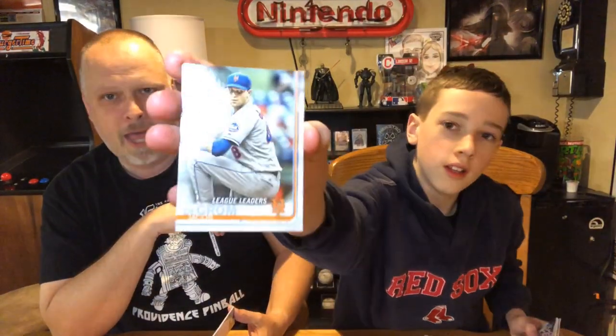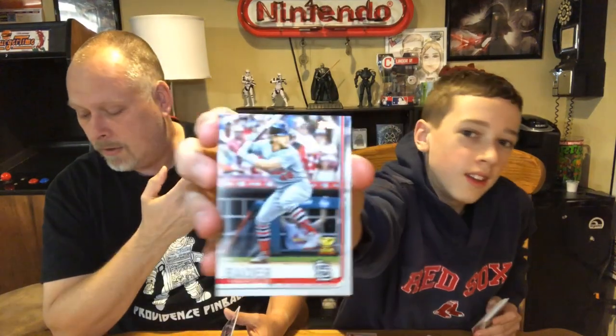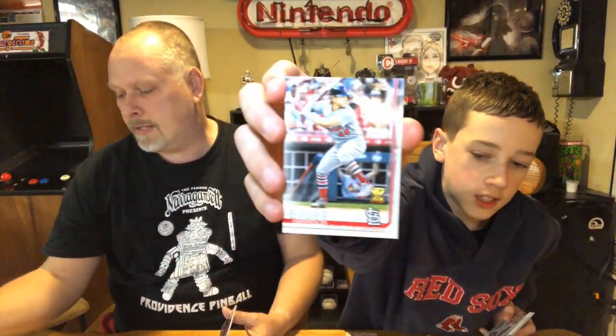This year, Topps is celebrating 150 years of professional baseball, so there's insert cards for that. League leaders? 35 years since the 1984 set, so they have inserts for that. Oh my god, I remember buying all these cards back in the 80s. It's just hard to believe it's been 30-something years.